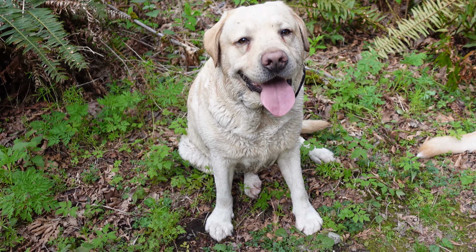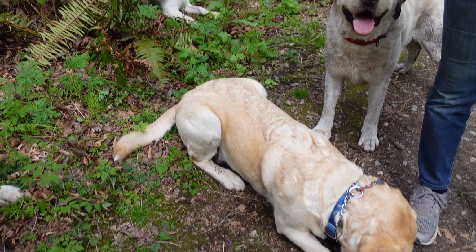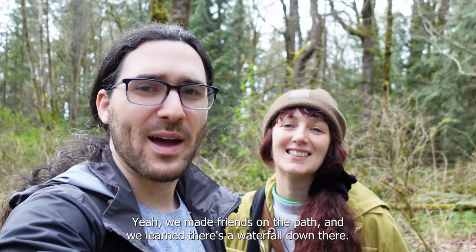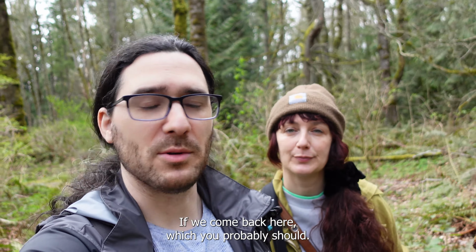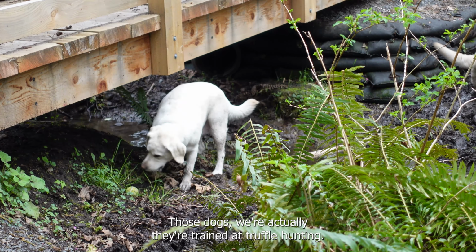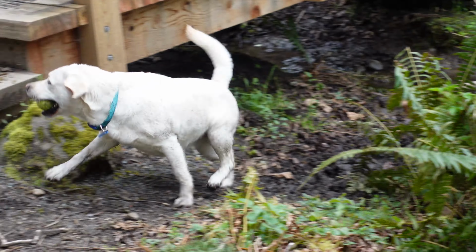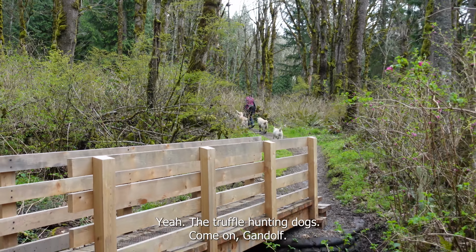Yeah, it's like me trying to find the perfect picture to show. We made friends on the path and we learned that there's a waterfall down there if we come back here, which we probably should. And there's different times of year. But those dogs were actually trained at truffle hunting. They hunt truffles. Oh, I missed that part. Yeah, they're truffle hunting dogs.